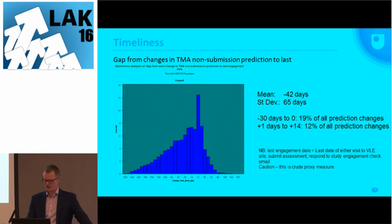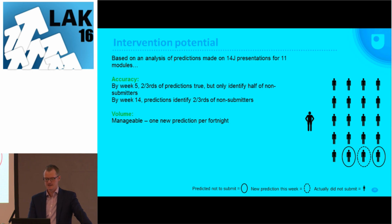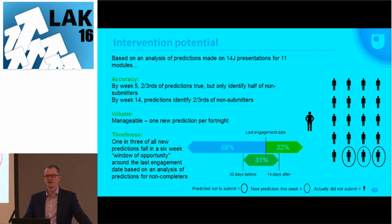I'm not going to name which exec dean wouldn't cope with that kind of analysis. And so, presenting a relatively simple picture which shows, okay, are those predictions actually arriving to us before the students have actually disengaged from their studies? At the moment, about 70% are. And if we leak into 2 weeks after that last engagement date, we're getting 30% of those changes hitting that critical window of opportunity.